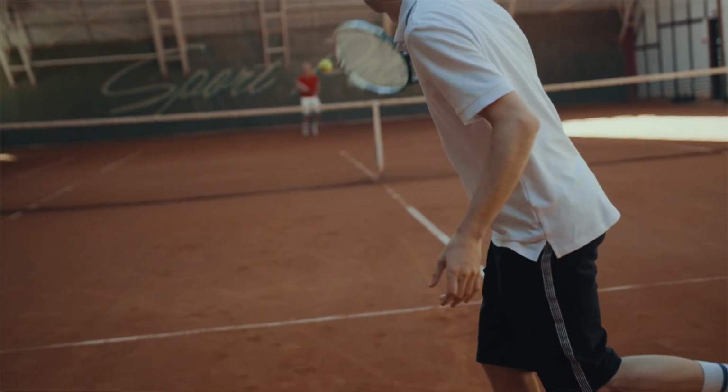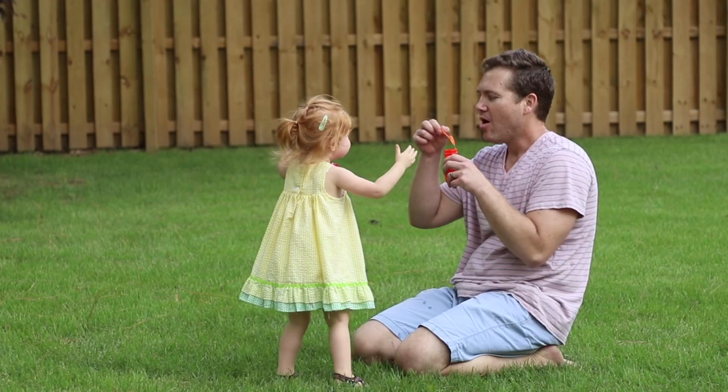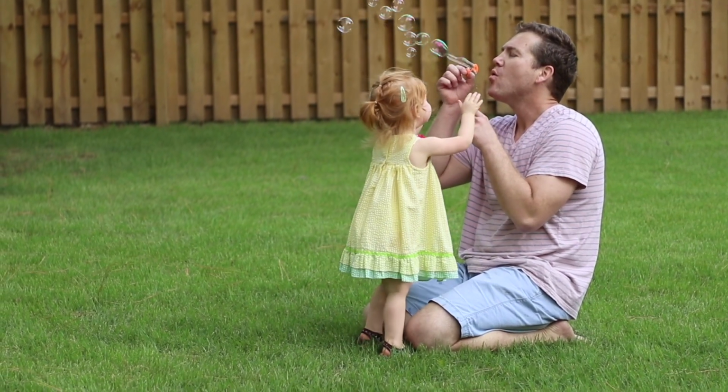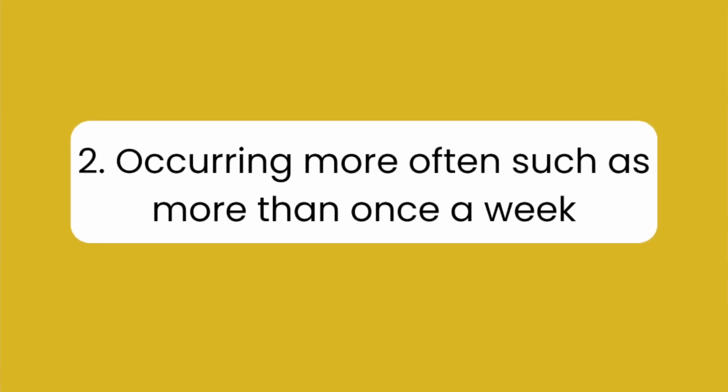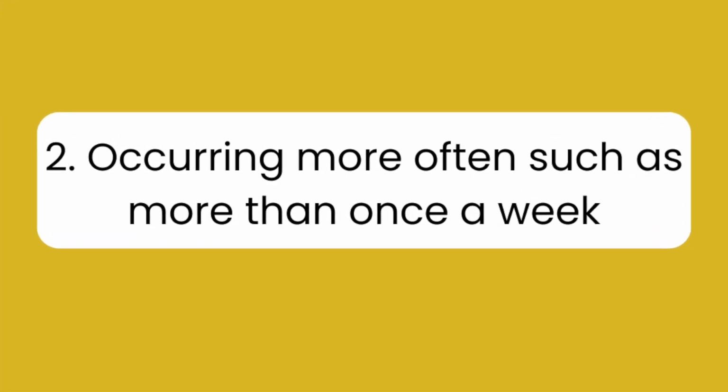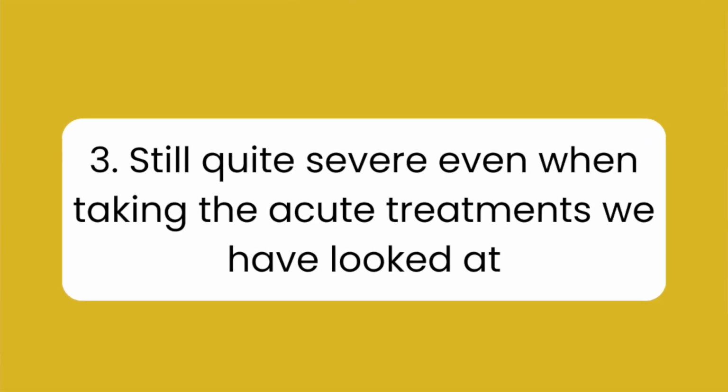For example, you're unable to partake in activities that you enjoyed, or you're unable to spend time with your family due to the migraines, as examples. 2. Occurring more often, such as more than once a week. 3. Still quite severe even when taking the acute treatments we have looked at. Also, if you can't take the acute medicines because of a certain medical condition, or they simply have not worked for you, then preventative treatment might be an option.